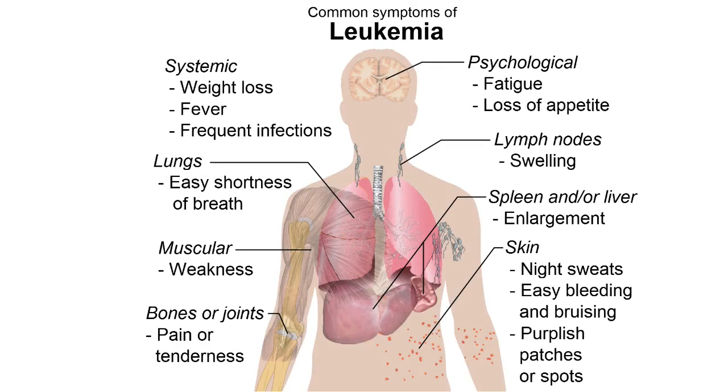Signs of leukemia include excessive sweating, especially at night, fatigue and weakness that don't go away with rest, unintentional weight loss, bone pain and tenderness, painless swollen lymph nodes, especially in the neck and armpits, enlargement of the liver or spleen, red spots on the skin, bleeding and bruising easily, fever or chills, and frequent infection.